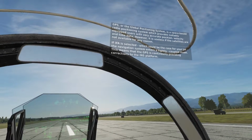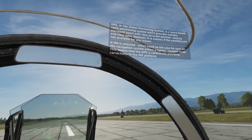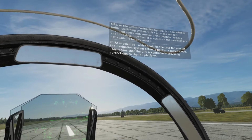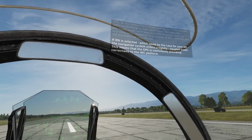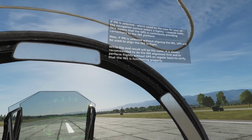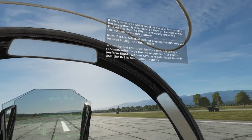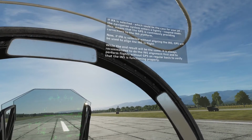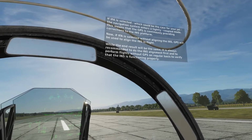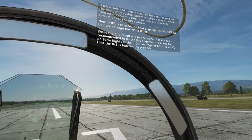If IFA is selected, which should be the case for your jet, the navigation system enters a tightly coupled mode. This means that the GPS is continuously providing corrections to the INS platform. Now, if IFA is selected without aligning the INS, GPS will be used to align the INS in flight. While the end result will be the same, it is always recommended to do the INS alignment first and to perform flights without GPS on a regular basis to verify that the INS is functioning properly.